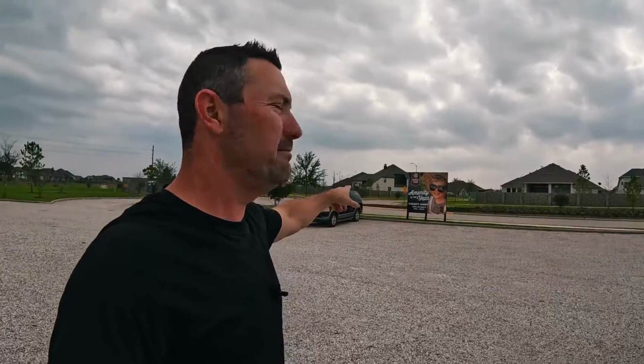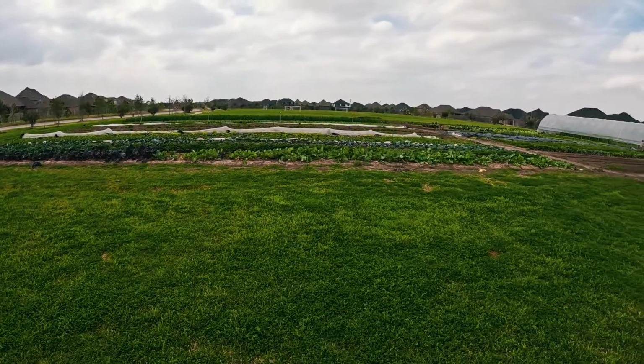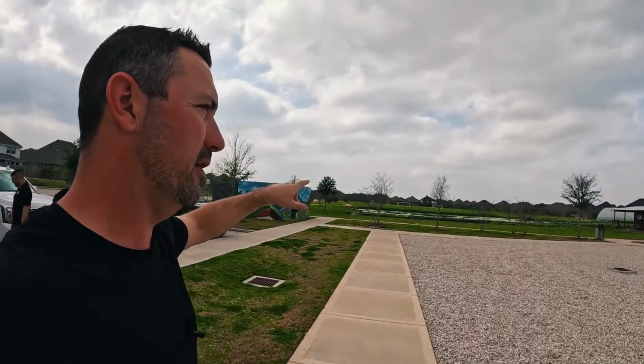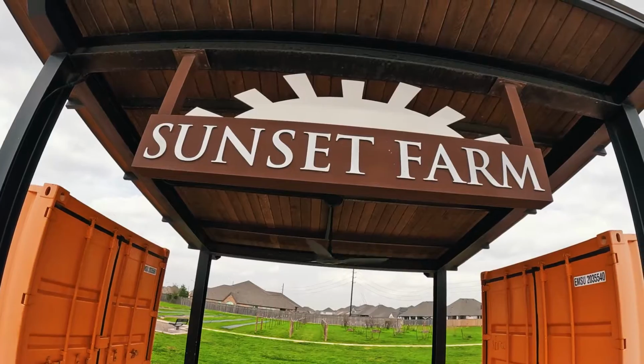No. But we just came out here, and apparently the sign says amenity of the year, farmers market, open Saturdays. You can come out here and learn how to garden. They hold functions here. You got the big old soccer fields over there, and then you got the play equipment here. So you do have this center area, and just up the road over here, you have some shops and restaurants and stuff. But that is one thing that you'll notice here, Jordan Ranch.